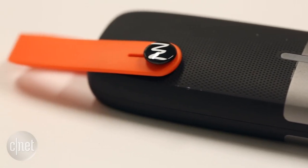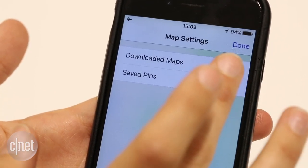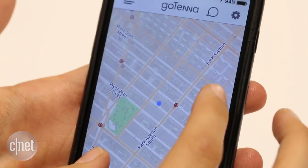Before you and a buddy head out off the grid, clip the GoTenna Mesh to your bags and download the offline maps to your destination, available through the app for iOS and Android.